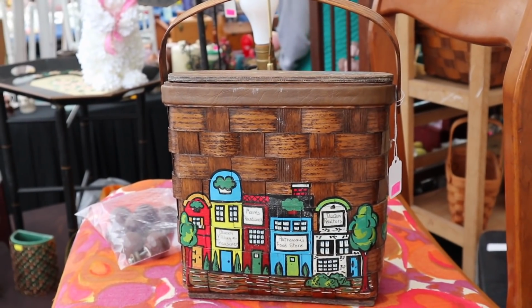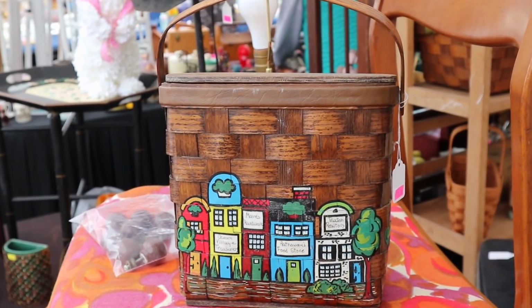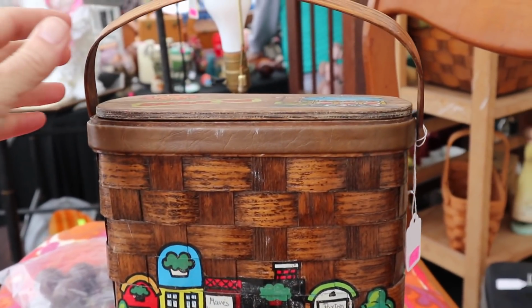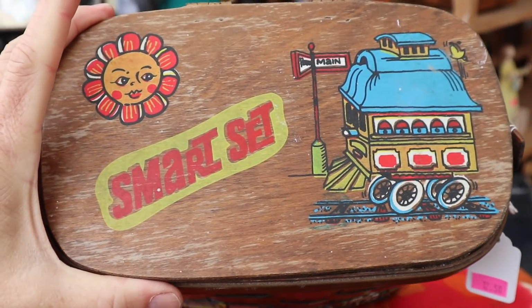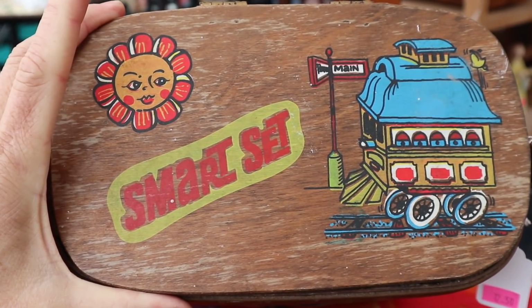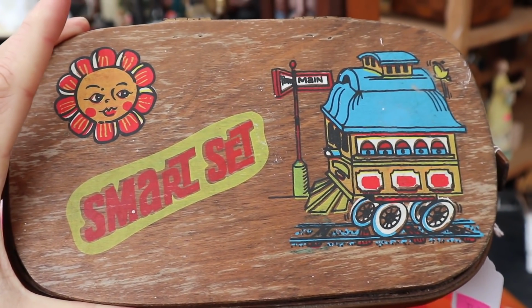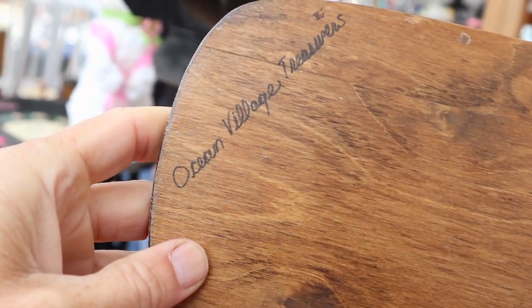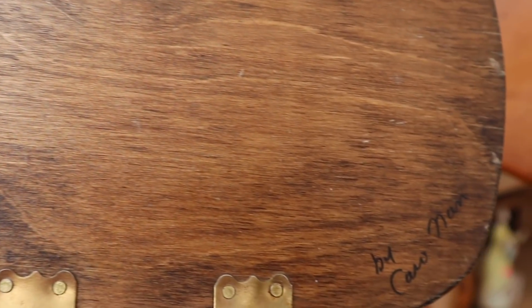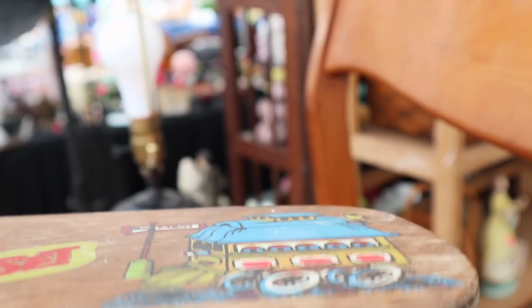These are more typical of the Caro-Nan purses. I've shown you some of their specialty purses that were thematic, but I want to show you this one because this is more typical of what they usually had. Oftentimes there'd be a penny glued to the top that would tell you the date. Ocean Village Treasures by Caro-Nan. All of this is hand painted.